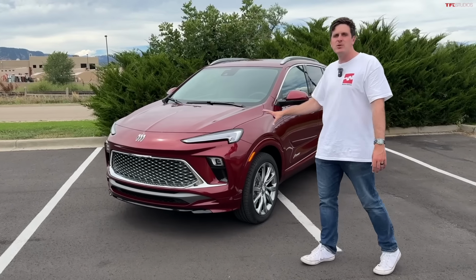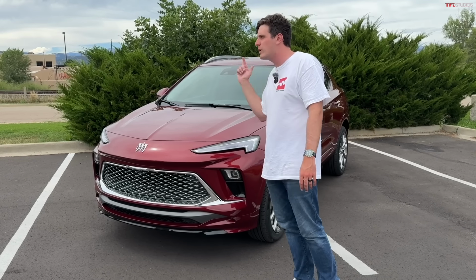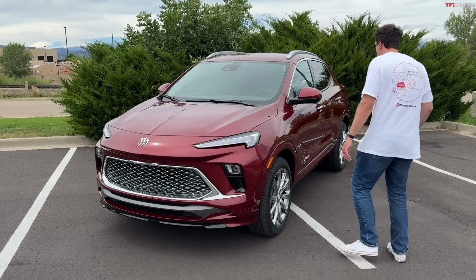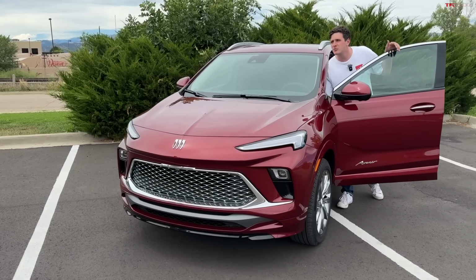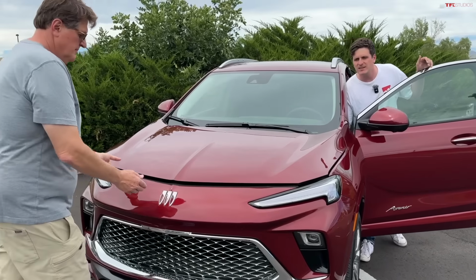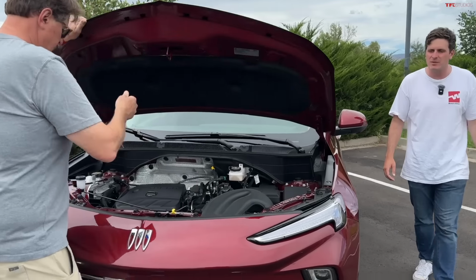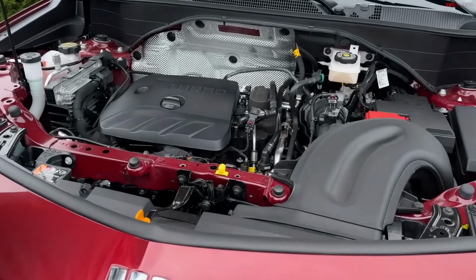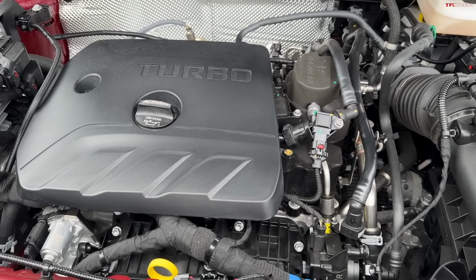Now, this Buick shares its platform with the Chevrolet Trailblazer, and they are both manufactured where, Dad? Korea. That's right, South Korea. Now, I think there's a little bit of a stigma surrounding Korean cars still, and I think that is completely unfair because the build quality on this Encore GX appears to be phenomenal. The fit and finish is better than most domestic-made Buicks I've seen.